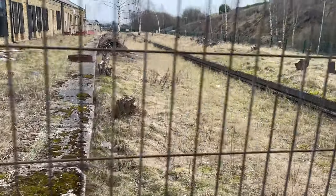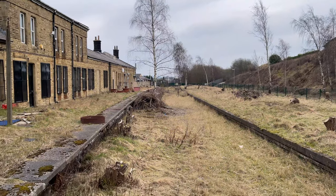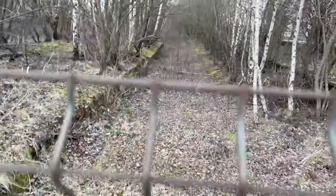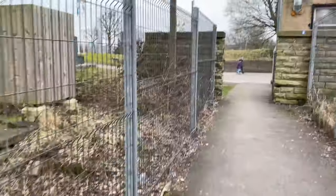There, the wooded platforms. It's absolutely disgraceful that they shut this railway. It will be so busy now. It would. And there's the, it's looking towards Manchester. It's just unbelievable.